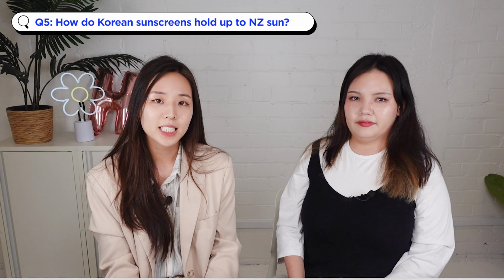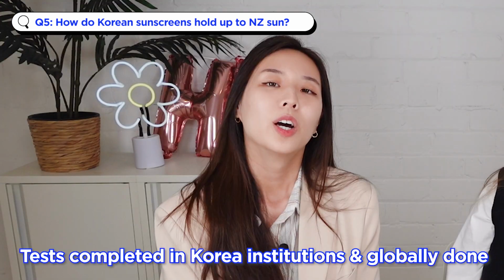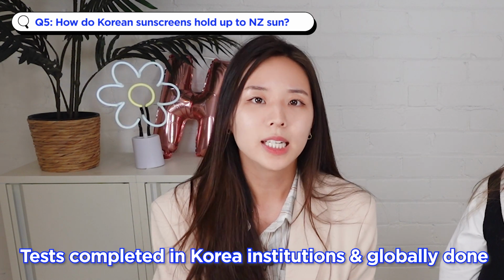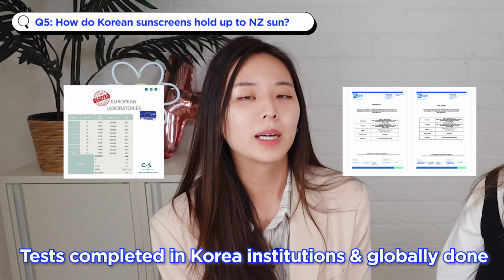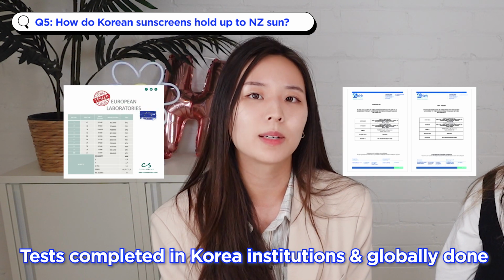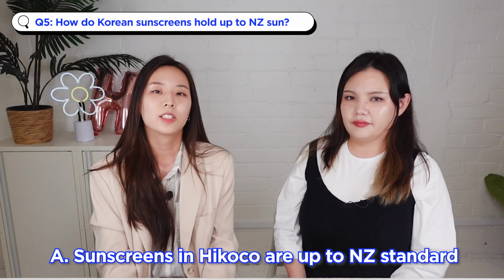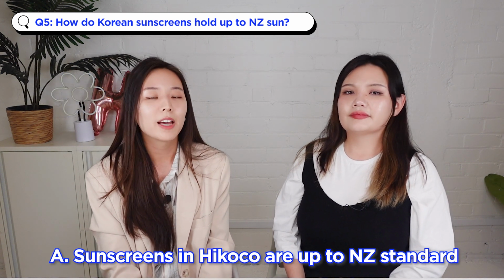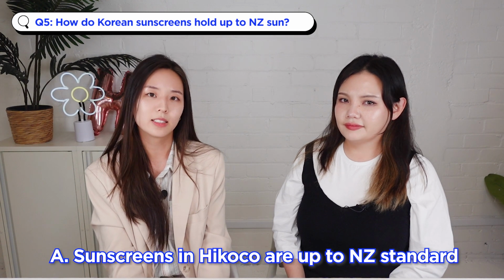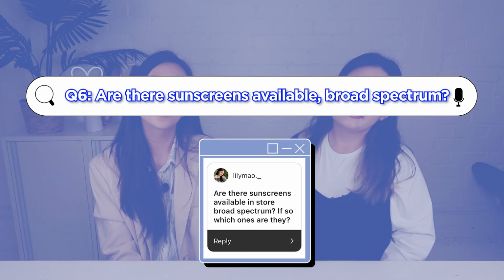Right. So as I said before, especially after the big scandal with Purito SPF, we have seen many of our Korean brands tested and completed not only in the Korean institutions, but globally as well, to make sure it is up to the standard, with multiple tests being done for just one sunscreen. So rest assured, Purito, including the other sunscreen brands we have in HIKOCO, have been tested up to the global standards. So moving on to question number 6, are there sunscreens available that are broad spectrum? If so, which ones are they?